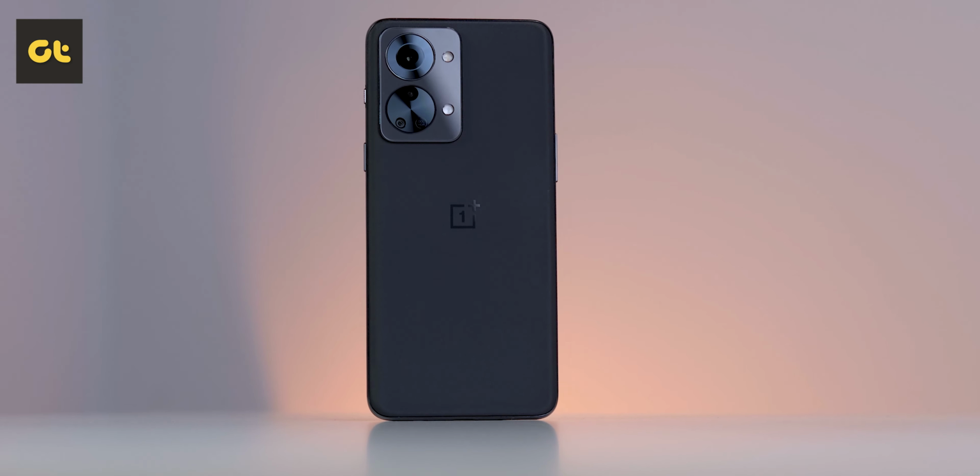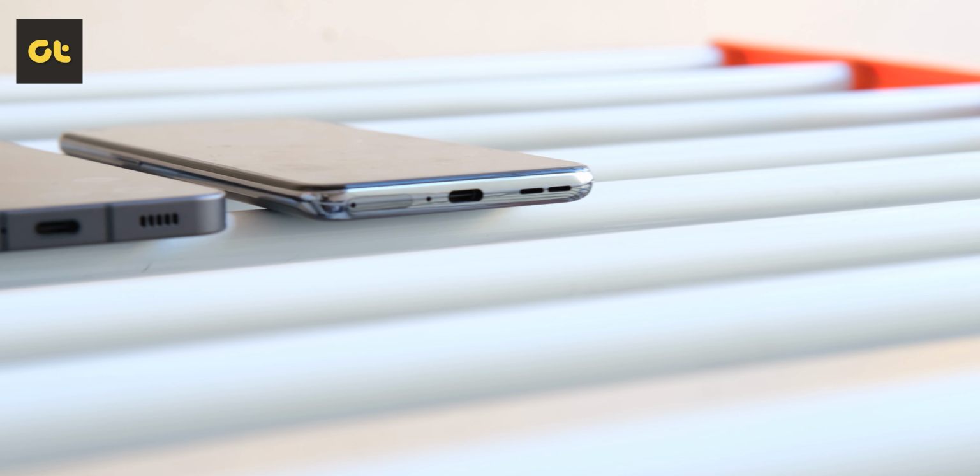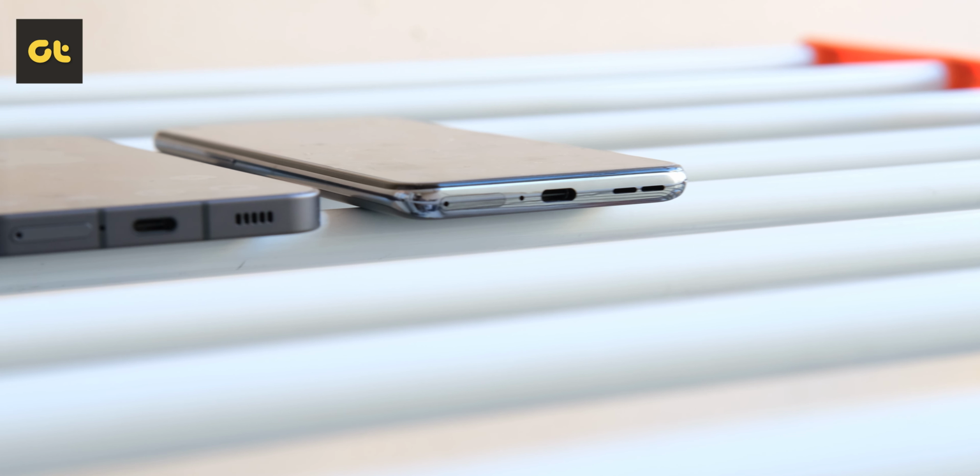On the other hand, the OnePlus Nord 2T has achieved the perfect mixture of premium materials and cost cutting. See, while the rails are plastic, the buttons are metal, and the back here is glass. And the glass is not one that you've seen before. It's a shimmery, matte, soft touch, black finish.